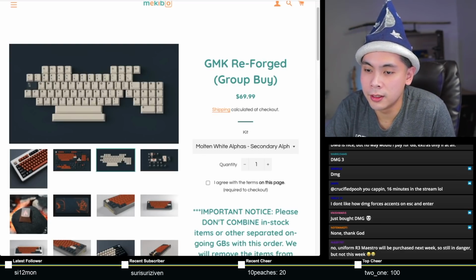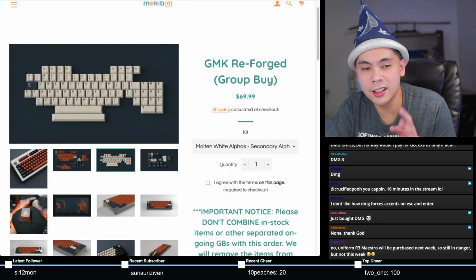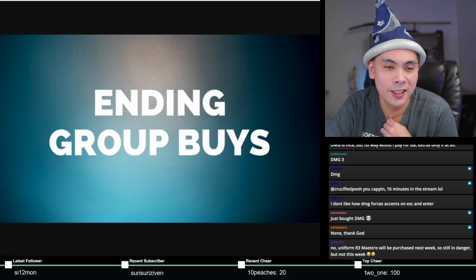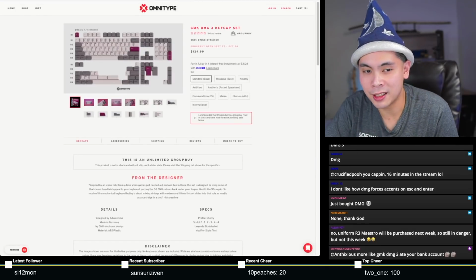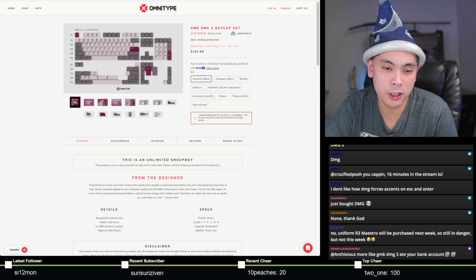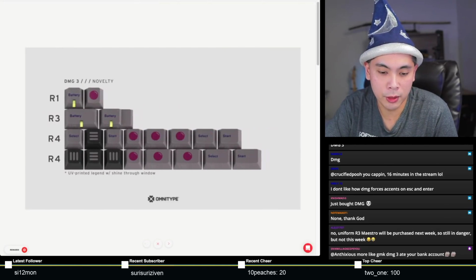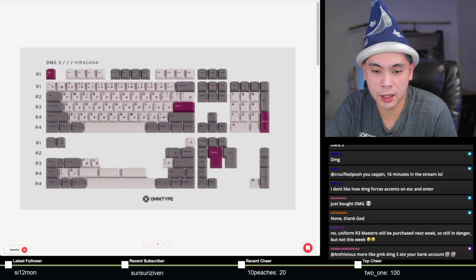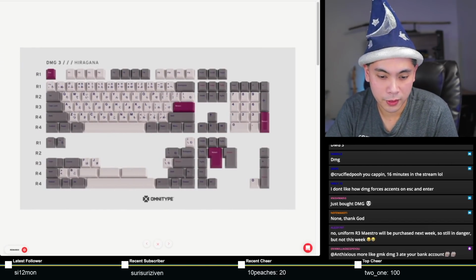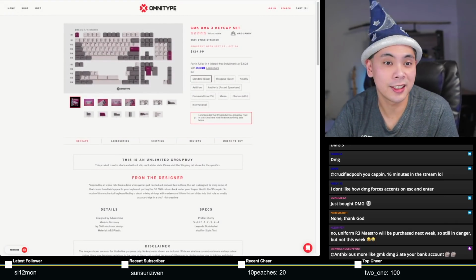Who knows? See, Note Makoti says, none, thank God, just bought DMG. Between the two, the one that I would personally be interested in, even though I'm not really buying anything this week, I'd probably be most interested in DMG3 as well. Yeah, and I would go for the Hiragana base set. This is what I would get. But yeah, truth be told, it's not too exciting, which is why I'm not getting it.